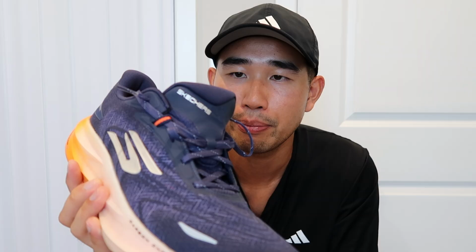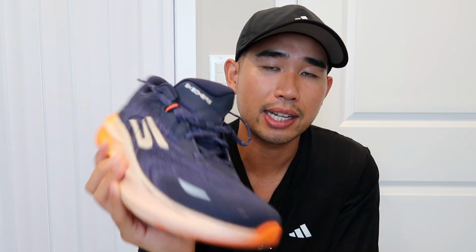I really like the upper material, but I wish it was a little bit thinner, just so that the shoe overall is a little bit lighter. And then the tongue is super fat for no reason. And then they use kind of a heavy nubuck material, which is kind of like a synthetic suede or synthetic leather, that I'm not the biggest fan of, but it is a gusseted tongue. But overall, the fit is true to size.